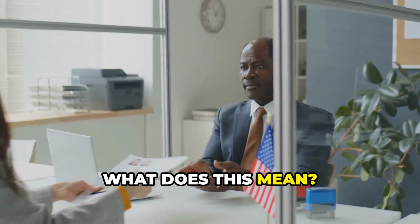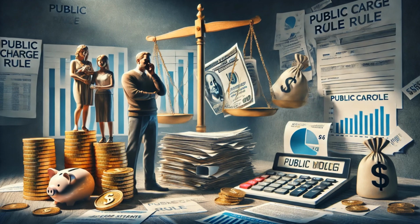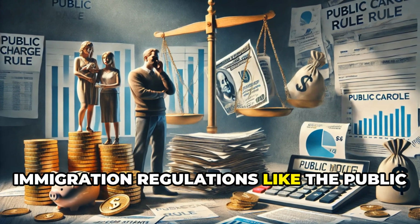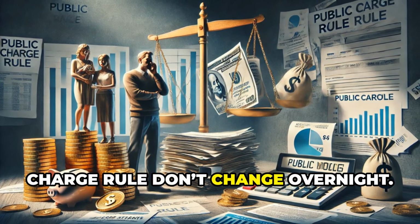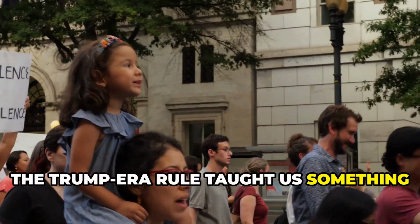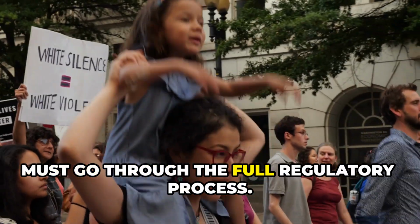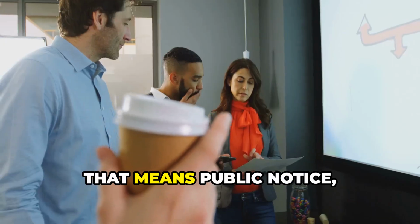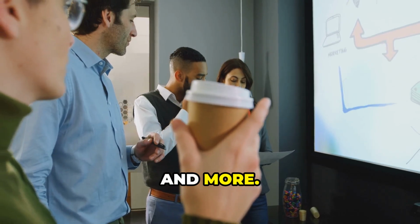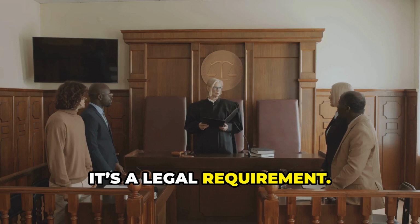So what does this mean? Well, here's where things get interesting, and where the clock starts ticking. First, it's important to understand that immigration regulations like the public charge rule don't change overnight. The Biden administration's rollback of the Trump-era rule taught us something critical. Changes to policies like these must go through the full regulatory process. That means public notice, a comment period, impact assessments, and more. This isn't just a bureaucratic box-checking exercise, it's a legal requirement.